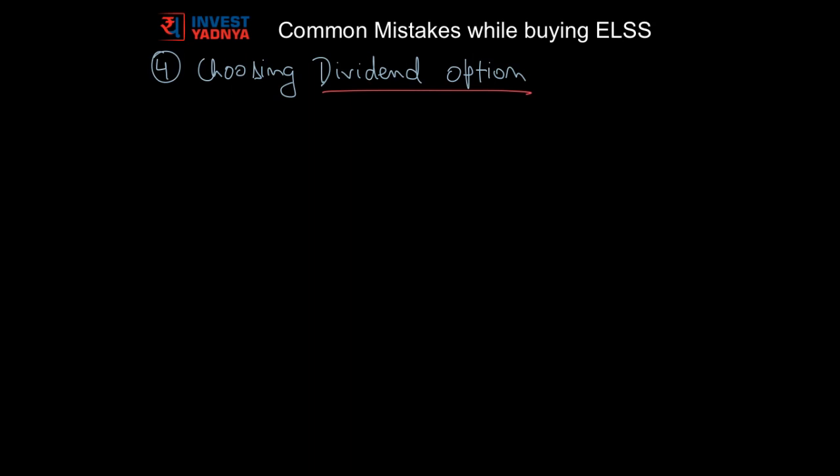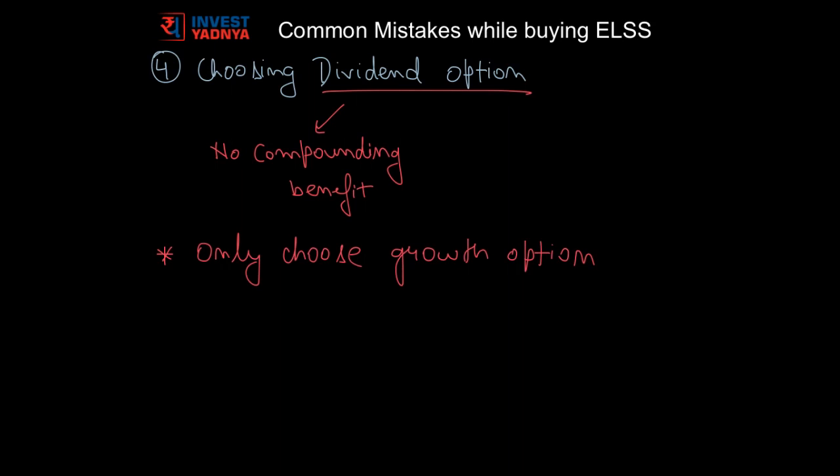Many of us invest in the dividend payout option thinking that we will at least get some gains out of our investments even if the markets are down. Dividend payout option reduces the benefit of compounding significantly, and the money we get as dividend keeps lying in our bank and hardly gets reinvested. You should always choose the growth option while investing in ELSS as it gives the best tax benefit and gives maximum compounding benefit. Also remember that the dividend reinvestment option is even worse.